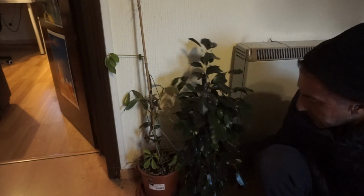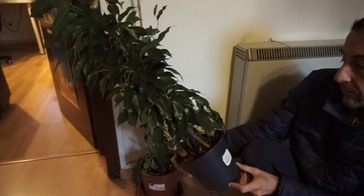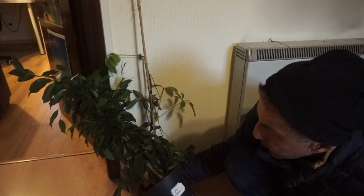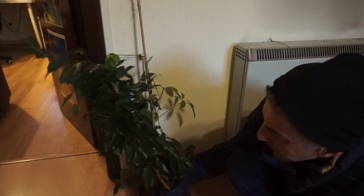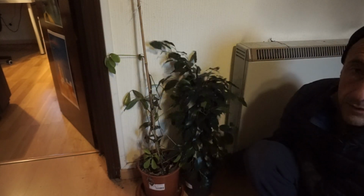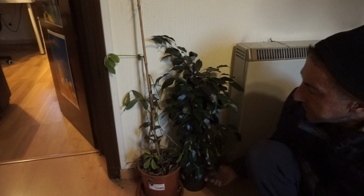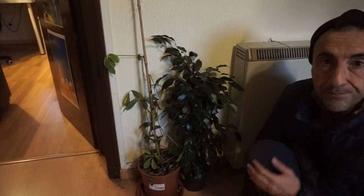So I bought this other one, which was about $16. It's a bit expensive, and it's called Ficus Danielle. 3 liters. So I'm hoping that it would do better than this other one, which God knows what happened.